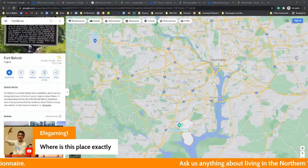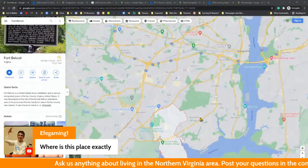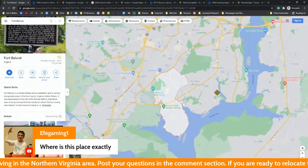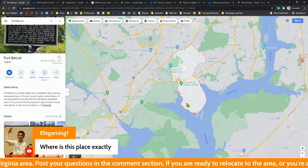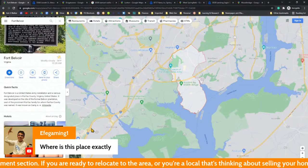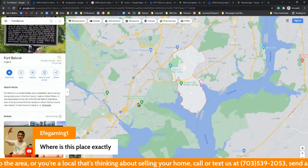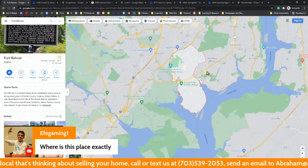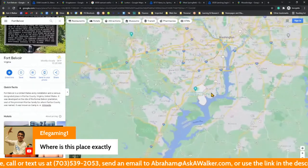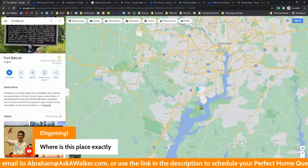If you're taking Route 1, which is also called Richmond Highway, it runs straight through the Fort Belvoir area. So that's where Fort Belvoir is. Woodbridge is right here to the southwest of Fort Belvoir. And immediately to the south of Fort Belvoir is the Lorton area. So that's where it is. Like Crystal mentioned, it's the southeastern part of Fairfax County, with this entire region here being Fairfax County.